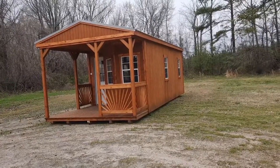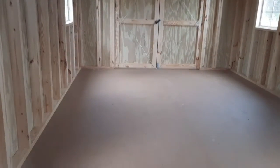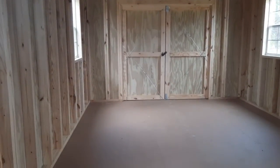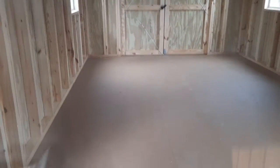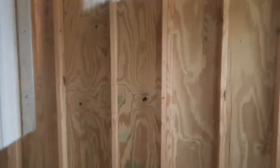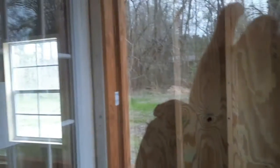Let's go inside. Okay, the thing about this house here, it's small on the inside. The door is locked, so we're going to get a view through the window. It's small because of the porch space. It has a front door and then a back double door, but it's real small. There's a little area here on the side. Small area, but it's just too small. This is a side area. It's just way too small.